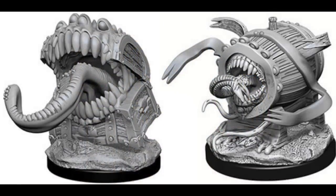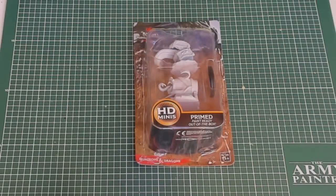So instead, I have the Nolzur's Marvelous Miniatures. This is the treasure chest and the barrel. What I have to say is they're kind of tricky. They've got a lot of details, and it was actually difficult to clean them up. So here it is. This is what I got. This is what I purchased.